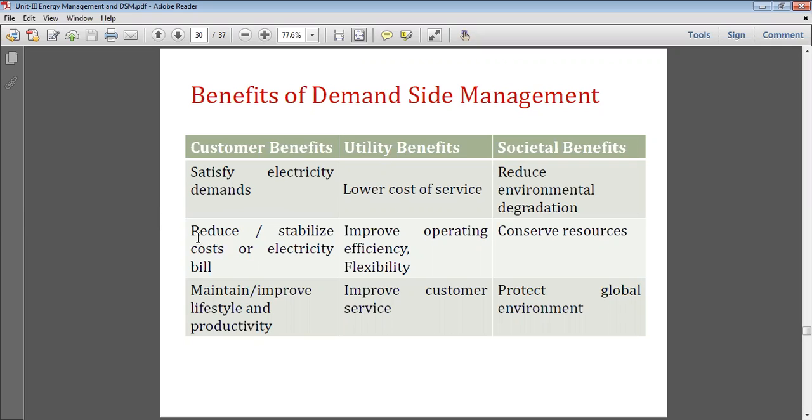The second benefit to the customer is that it reduces or stabilizes the cost of the electricity bill. Here the cost of the electricity bill is not going to increase. The electricity bill increases because of new power installation, which definitely requires a huge amount of investment, and that is going to be taken from loans. So we have to pay the loans, and definitely it has to be recovered from the different types of consumers. If there is no such expansion in the system, the electricity price will remain somewhat constant, even though the price is revised every year or sometimes two times in a year.